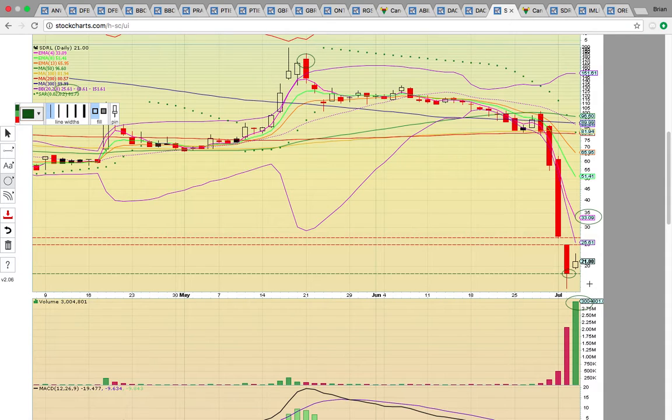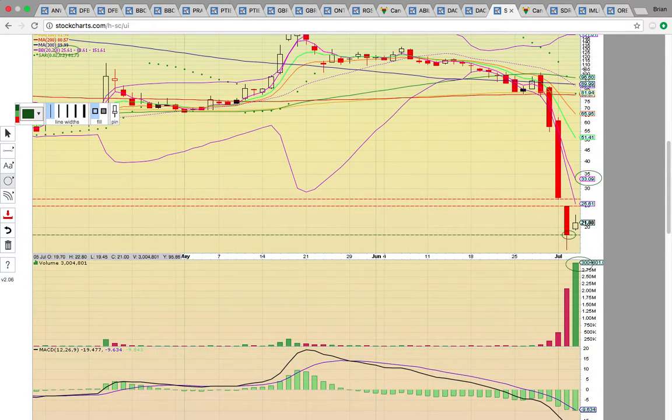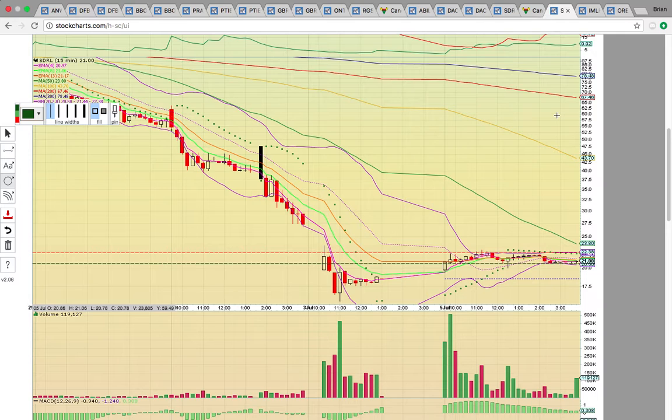Right now it's already risky. It's a very risky trade. It's a dead cat bounce play, but it's got some big volume here, and it's trying to get a little bounce play going. They reverse split for a reason, because they're going to be selling more shares, so keep that in mind.